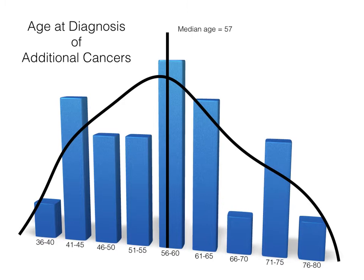Okay, so are we really finding these cancers earlier, or are we finding simply more of them? To answer this question, let's look at the stage of the additional cancers we are finding. Stage refers to how advanced a breast cancer is when it is diagnosed. Stage ranges from 0 up to 4, with stage 0 cancers being very early and stage 4 cancers denoting spread throughout the body.